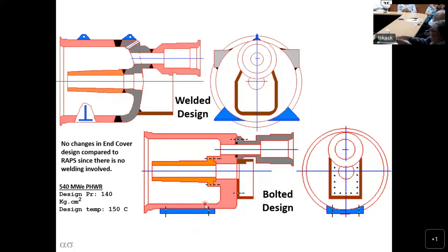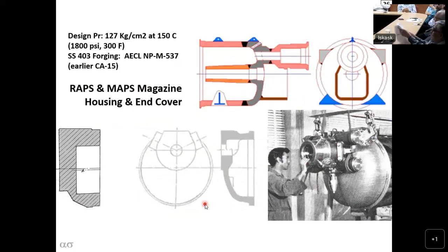Once the pressure test was done, it met all the requirements. Not only the pressure test: ultimately Kushwaha and Dr. Singh did the stress analysis, finite element analysis. It became all right.